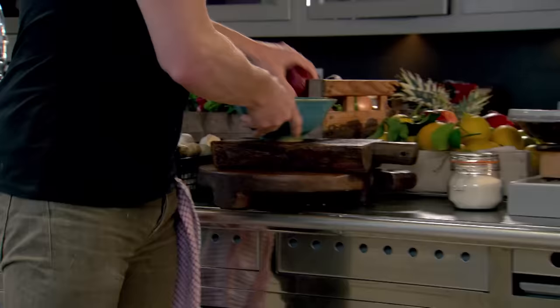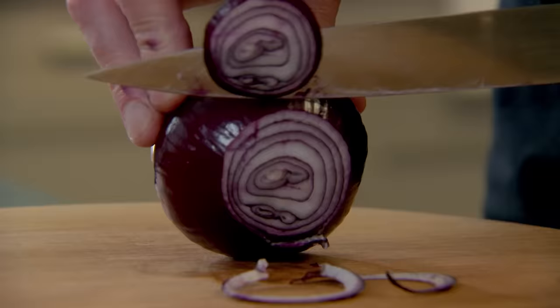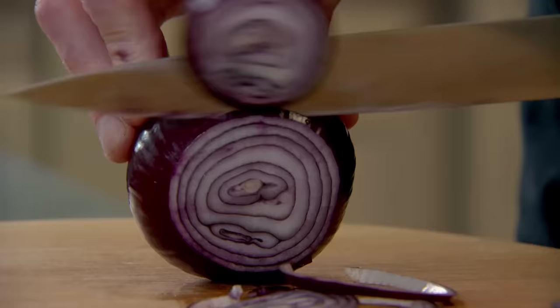Delicious. No ploughman's is complete without pickled onions. Red onion is a lot sweeter, less harsh than a white onion. The early days of ploughman's, you've got those ghastly, sharp pickled onions that make you almost cry when you're crunching them. I'm going to lightly pickle my red onion.